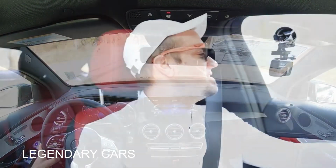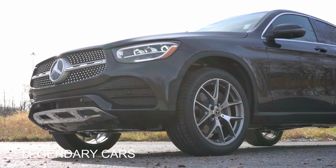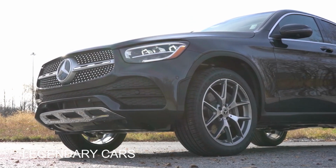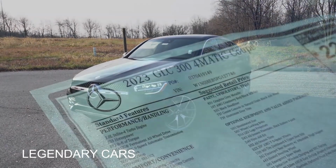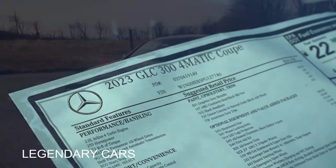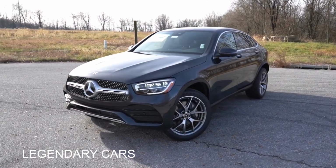But that pretty much rounds out the performance segment of this review, guys. So they'll go ahead and take a look at the exterior of our brand new 2023 Mercedes-Benz GLC 300 Coupe. All right, so here she is, you guys, the new 2023 Mercedes-Benz GLC 300 Coupe, finished in graphite gray metallic, in case you were curious of our exterior color name that we had on this one today.